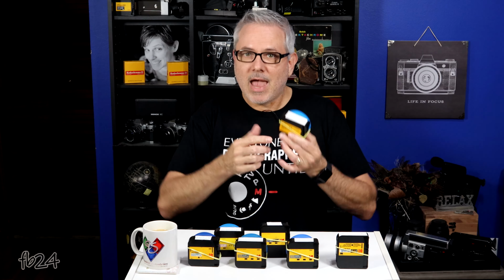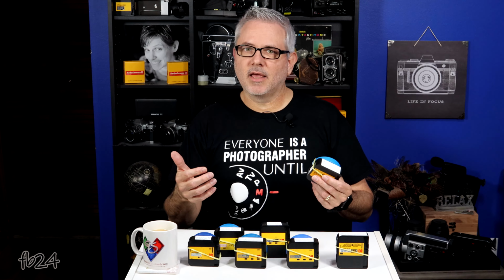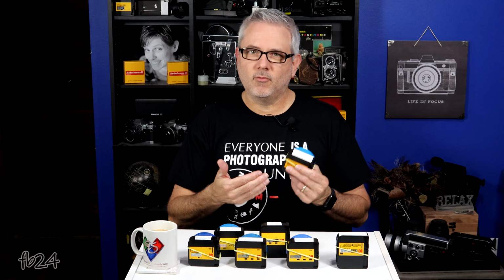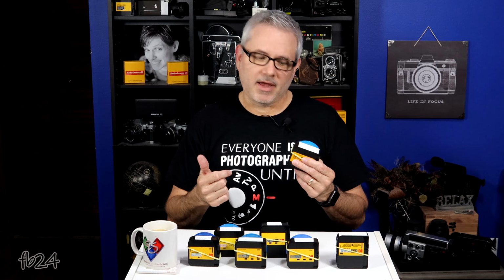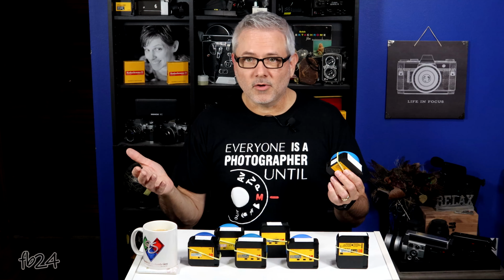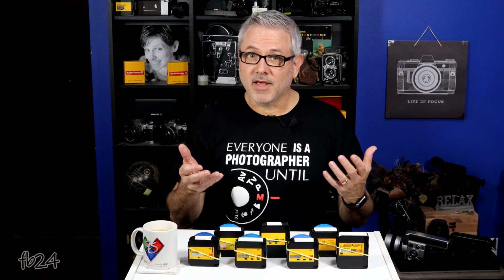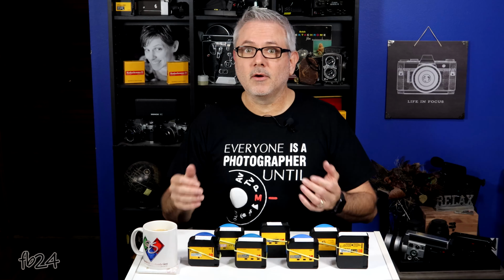Now, this is a reversal film, so it was meant to be a positive image when you were done with your VNF processing. ECN2 is a negative process, so I expected it to be a negative when I was finished with it. And it is a negative. So I tried ECN2 and the results were, well, pretty darn good, if I have to say so myself. And I do have to say so myself because there's no one else here. So I decided I'm going to do ECN2.